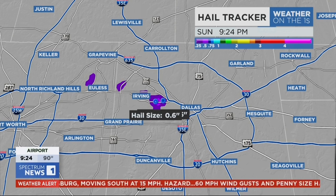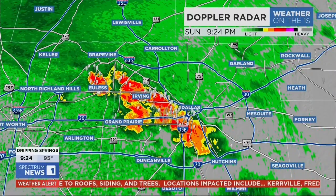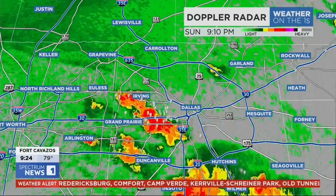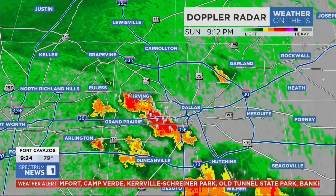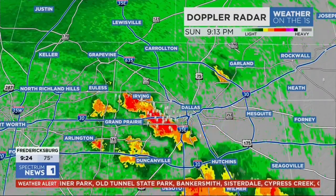That being said, we've got storms still ongoing around the Dallas-Fort Worth area. At this point, they are sub-severe, but they are still somewhat intense and producing some small hail and some gusty winds. With that, we're going to send Dallas to rejoin Spectrum News in progress, so we can focus on the very intense storms in central Texas.